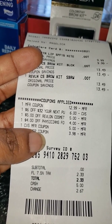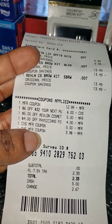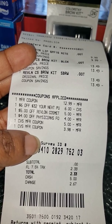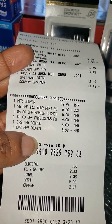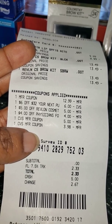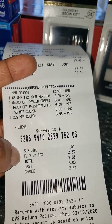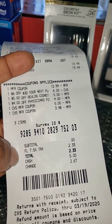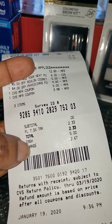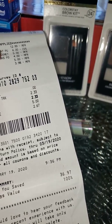Plus, I used one of the CRTs that I had. These are all the CRTs that I used. So, see, $4.98. I don't know why it's showing $4.98. I think she reduced my CRT as well, so that way I don't have to pay out of pocket. But anyways, I didn't pay anything for this deal. After everything was done, I just paid taxes. I paid $2.33 just for tax. So it's showing 100% savings here.